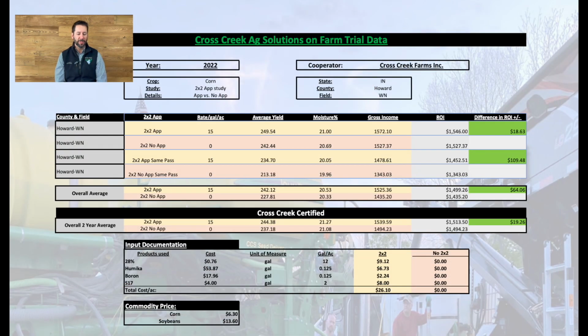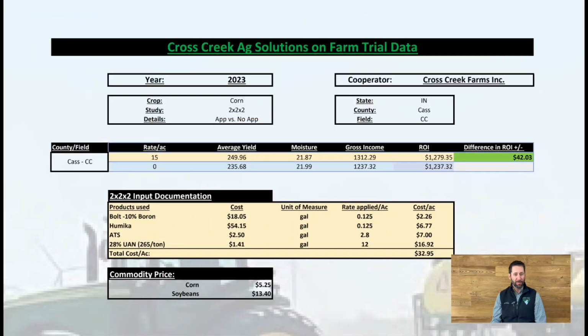Well, if you look at our data back from 21 and 22, we had a $19.26 ROI from doing 2x2 versus not doing it at all, with the same amount of nitrogen put on during the whole course of the season. Nothing changed there. But in 2023, we started doing 2x2x2 on both sides of the row, and our ROI went up to $42.03 an acre. That's coming from $19 and some odd change, going up to $42 and some odd change. That's a big jump by putting the nutrient load on both sides of the row.